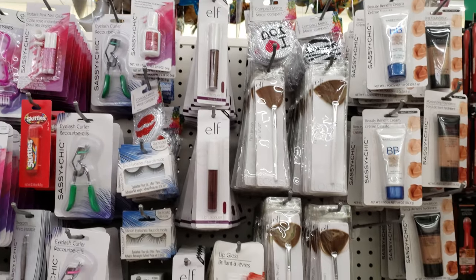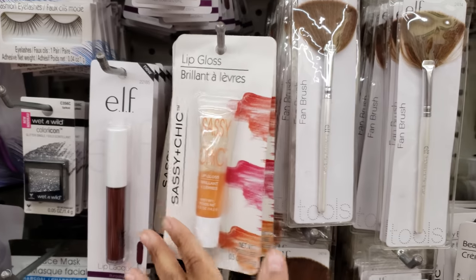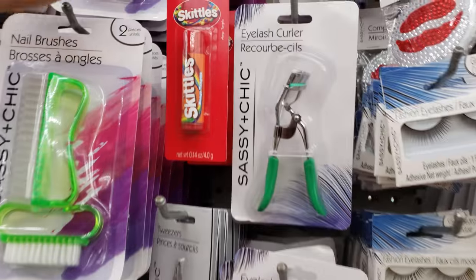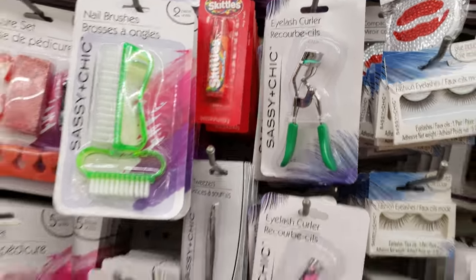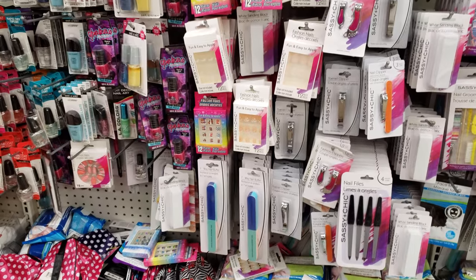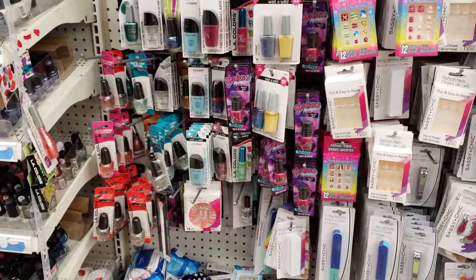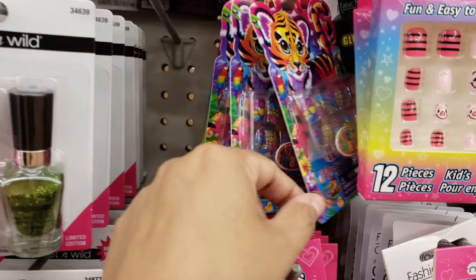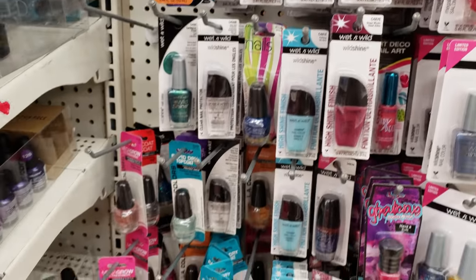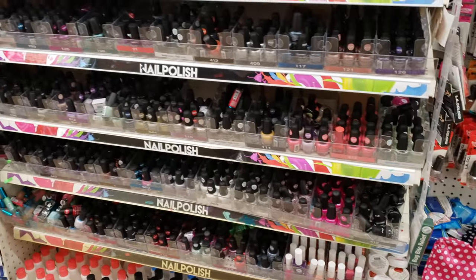My makeup section doesn't have that much here. We got BB cream, e.l.f. fan brush, a lip gloss, more e.l.f., Wet n Wild. We got the glitter going on, eyelashes, a little bit of lip balm. Let's see, nail pedicure set. Normally they have a lot of lip balm. Hopefully when Christmas comes around they start bringing out the lip smacker. They always sell single lip smacker here. Lisa Frank press-on nails, Wet n Wild nail polish. And that is going to do it for the makeup section. And then of course it is all nail polish over here.